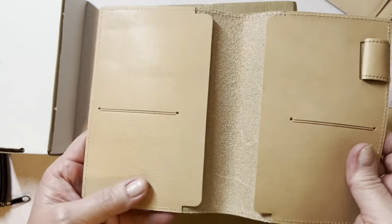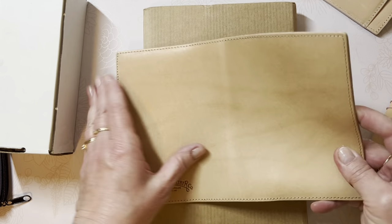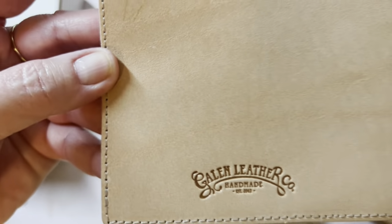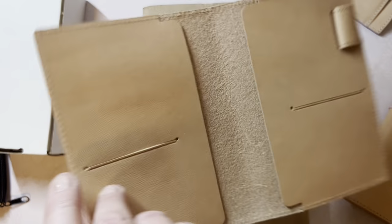I don't know. Okay, so this is an Undyed. Let me show you how beautiful it is. The whole item, front to back, those beautiful lines are just gorgeous. I'm glad they selected this piece just for me. It's like it had my name on it, right? Oh, love it, love it, love it. Okay, and the Galen Leather logo is stamped embossed on the back.